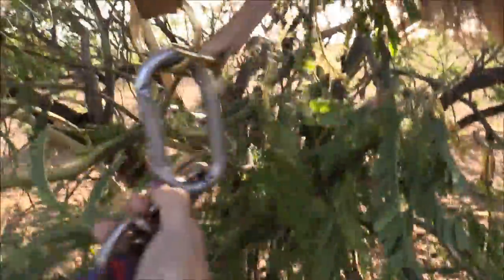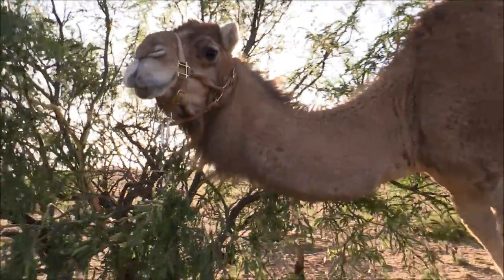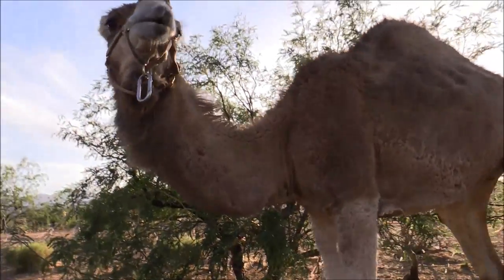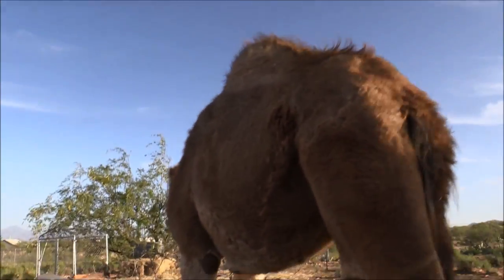Normally I lead him back in his pen, but for the purpose of the video, we're just gonna unhook him here. And keep in mind, I'm carrying a camera, so everything is a little bit harder to do one-handed. You're out, Baby. That's Dasher in the background. Now he can go anywhere on the property right now, so let's follow him and see what he does.